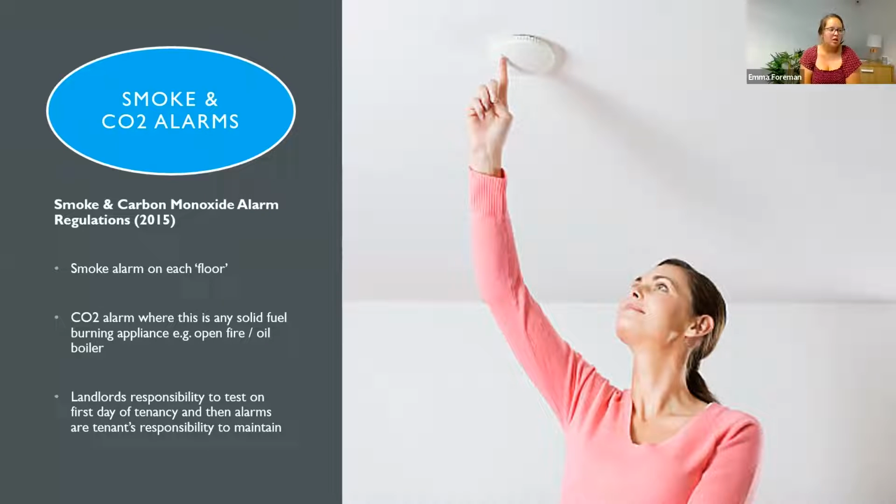So the first thing that we're going to come up with is the smoke and carbon monoxide alarms. This is the current law at the moment, and it is changing slightly. At the moment, as I'm sure you're all aware, you do need to have a smoke alarm on each floor, and a CO2 alarm where there's any sort of fuel burning appliance, so an open fire or oil boiler. It's the landlord's responsibility to test alarms on the first day of the tenancy and the tenant's responsibility to maintain. So that's the current law at the moment.